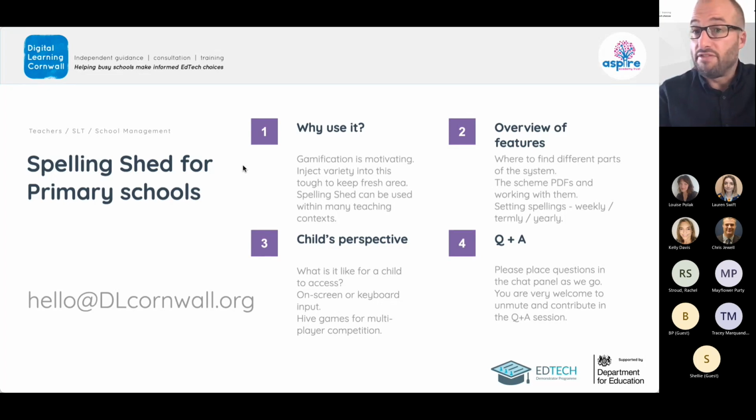And there's certainly a few things that we could say along the way about Spelling Shed that perhaps could be better. But why are schools using it, and why have they been using it for quite a long time now? It is a way to put a gaming element into spelling. By that, I don't mean playing computer games, playing Minecraft or something like that, but it puts in a quizzing aspect on screen, a spelling quiz game, however you want to describe it.